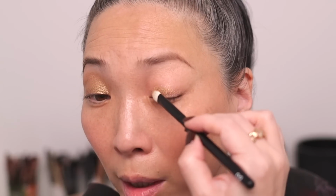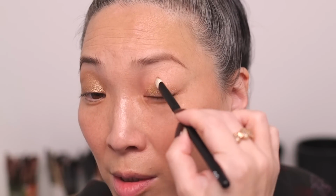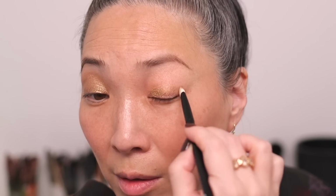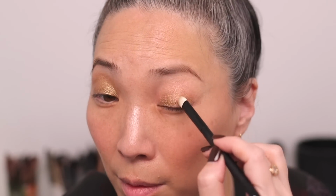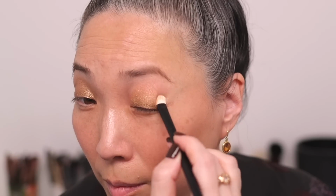Yeah, it's not putting down quite as much pigment, or I should say it's not picking up quite as much as your finger does. So it's not laying down quite as much when I apply it, but it's just going to take a little bit more time, but I feel like I'm achieving the same impact here. That's beautiful. Definitely not a disappointment. I had high expectations for this Lid Luster, and it delivered.